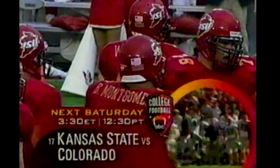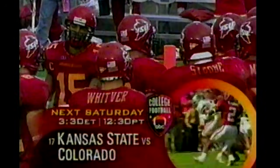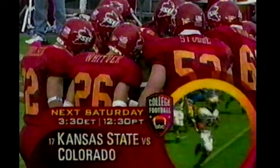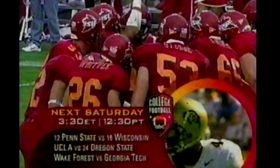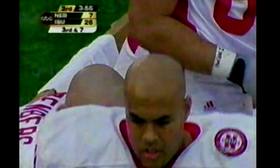Next week here on ABC, those of you in Big 12 land will see the one out of Boulder, Kansas State against Colorado, starting at 2:30 Central Time, and some of you will see Penn State against Wisconsin. The Nittany Lions will be down, UCLA, Oregon State. And look at these faces.